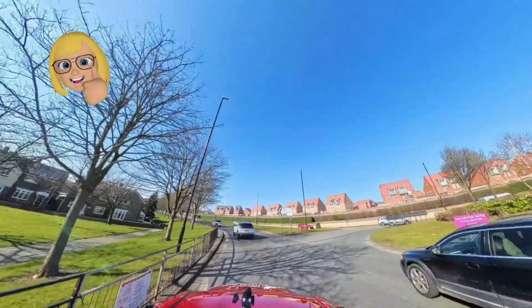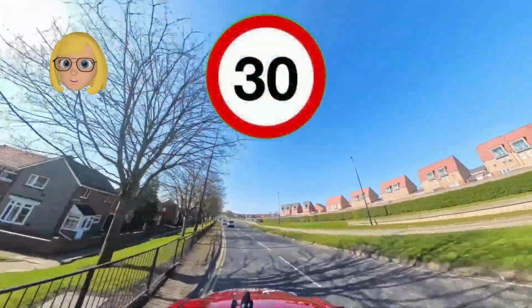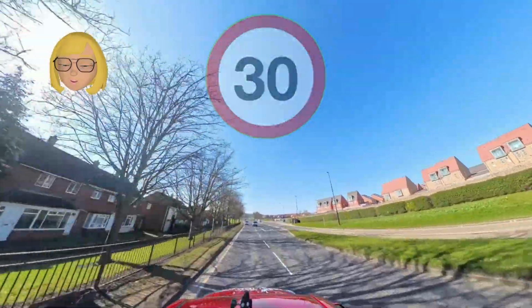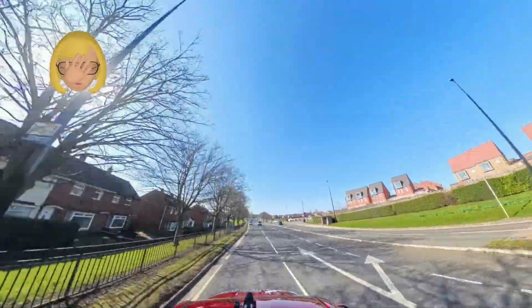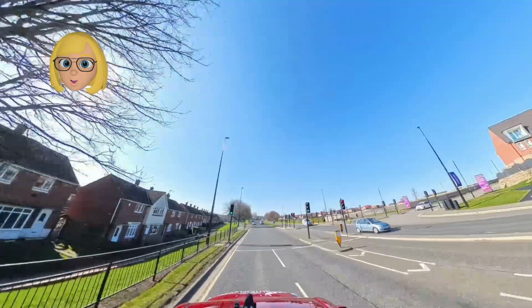There's your gap, now make progress. Remember, the speed limit hasn't changed since you emerged, and so this road is still a 30. Quite a lot of people make the mistake that this is still a 40-mile-per-hour speed limit, when it isn't.